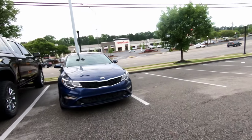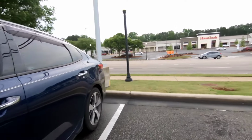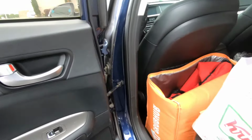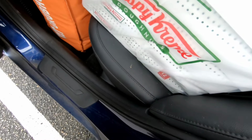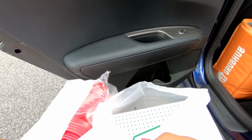In the trunk. So that's a lot of coffee. Let's put some. So I had to put some bags up here. I drive safe, so they should be A-okay.